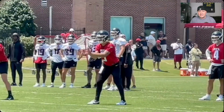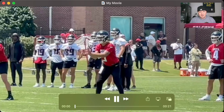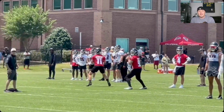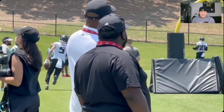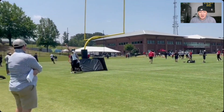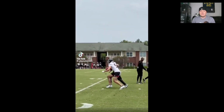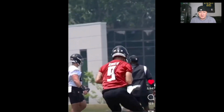But let's dig into Drake London, because we got some good clips here. We got a masterpiece. This first one, a little toss in the back of the end zone, brings it in one-handed. Solid one to watch. Watching footwork there, the other angle from it. You see two things, a good catch, obviously, and then him being able to move laterally very well.